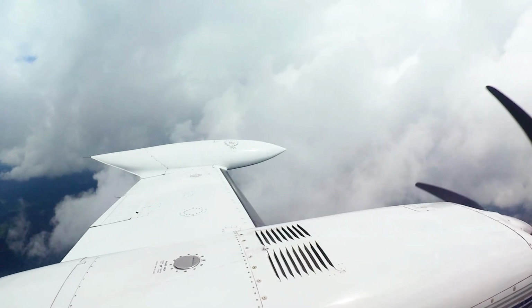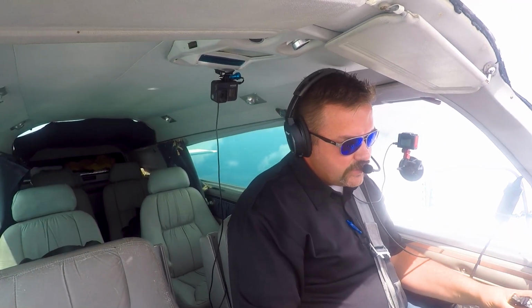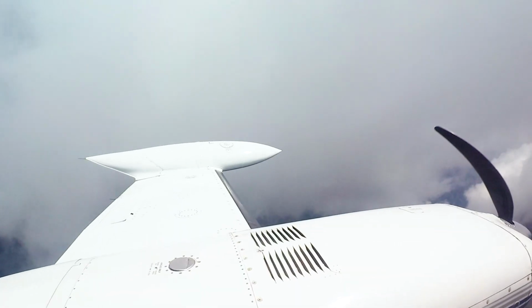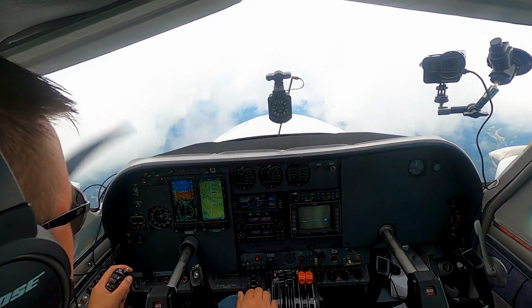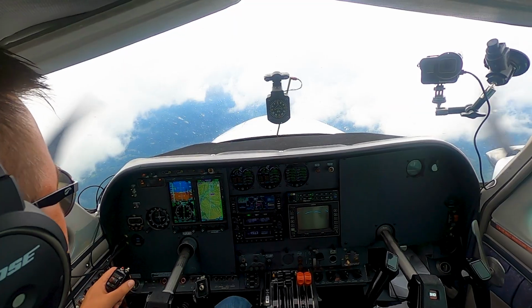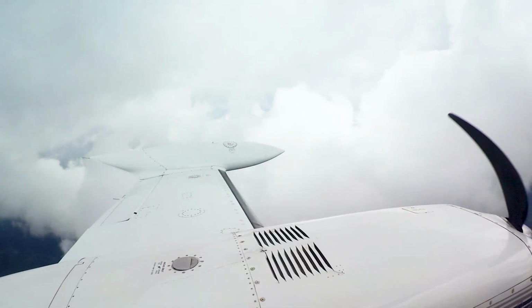Pike County traffic, Twin Cessna 2638 Yankee is inbound for 09er on the RNAV at Silent, about a 10-mile final for Pike County. All right, one notch is one above, that's when my gear comes down. Backing it down, my gear is down, 3 in the green, and I'm basically flying the needles all the way down.